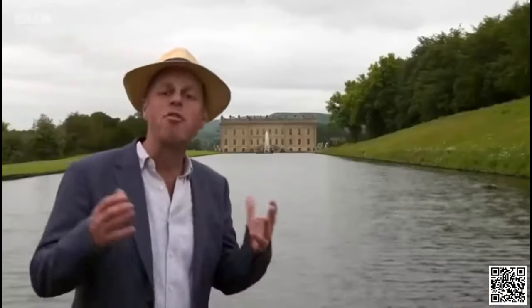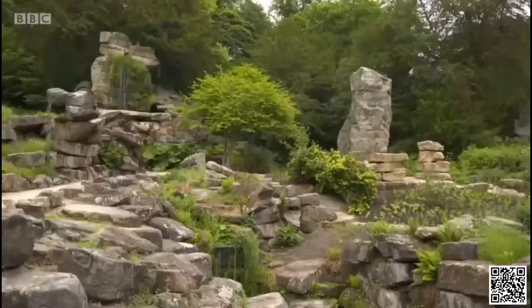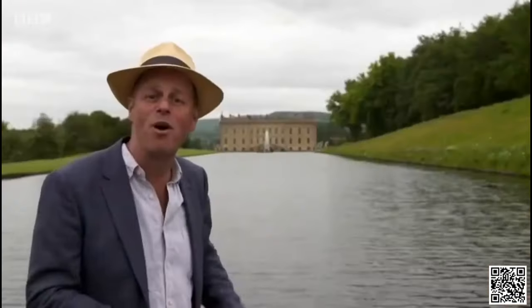It really is a breathtaking spot. You can't fail to be wowed by the sheer scale of it and impressive features like the famous rockery and the way the house feels as if it's floating on the canal pond.